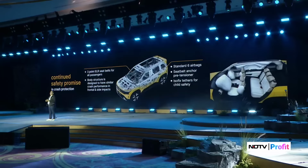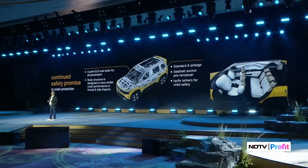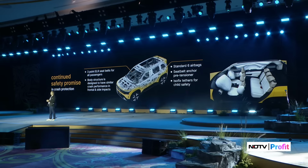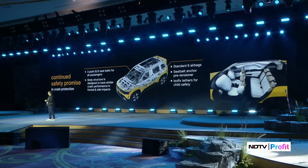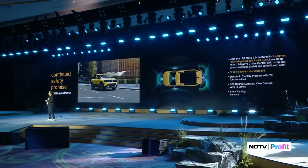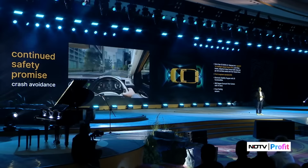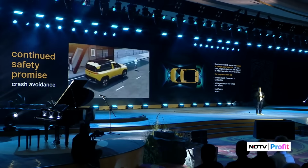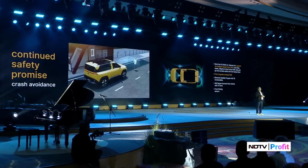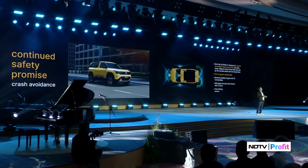The Sierra extends Tata Motors' uncompromising safety promise, providing advanced protection as standard. 6 airbags, 3-point ELR seat belts, seatbelt anchor pretensioners are there in all variants. True safety is also about preventing a crash. Sierra elevates active safety with a comprehensive suite of more than 20 ADAS Level 2 Plus features that include segment first intelligent speed assist and standard electronic parking brake.